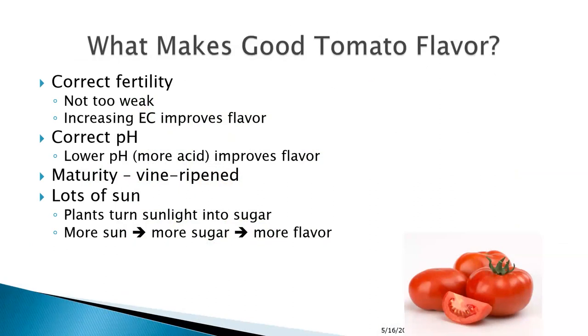So what makes tomatoes taste good? Everybody cares about tomato flavor, and you should. The thing that makes sure they'll taste good is having the correct fertility, not too weak. The higher EC, the amount of fertilizer dissolved in the water, does increase the flavor, but you only increase it up to a point. Correct pH: lower pH gives them more acidic flavor, which is good too. Vine ripened allows the sugars to develop more completely, so you get the sweetness. And of course, lots of sun. You can't really control the sun, but if you're growing through an extended cloudy, rainy, dark period, they won't have the same flavor.